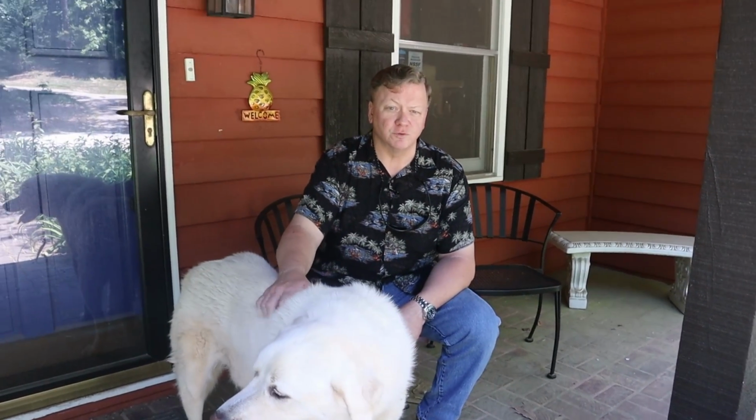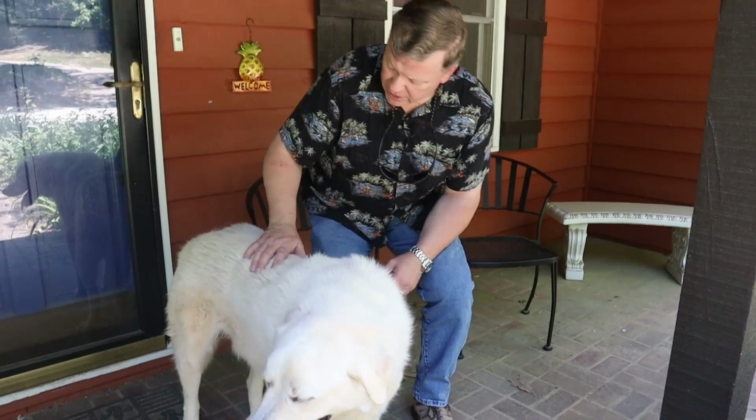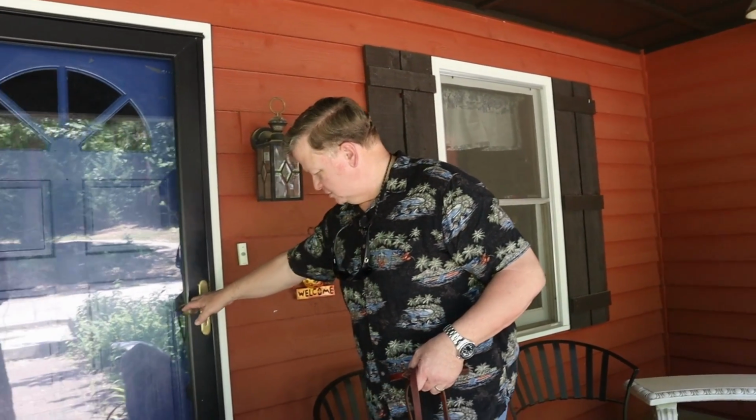And then motion detecting lights on your garage. If it's a separate building like we have here at our house, the garage is a separate building, so we have some lights on it, and they come on whenever you start approaching the front of the garage. So it helps to lighten up the way there so that you can see what's going on. Now, there's different types of locks that are available for your home.